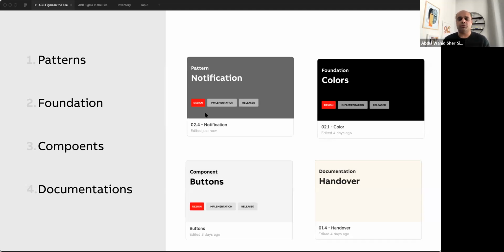And the same goes for foundation. We have a lot of foundation components like colors, grid, typography, and then we have the individual component pages, which I already explained. And then one thing we just recently started doing is putting documentation pages in the same folder.